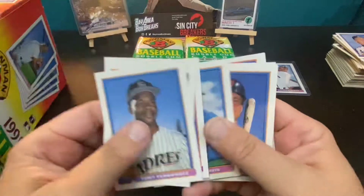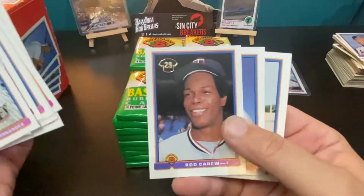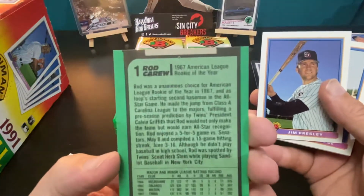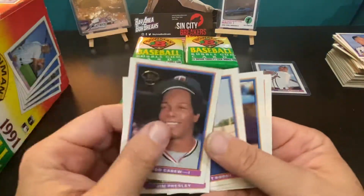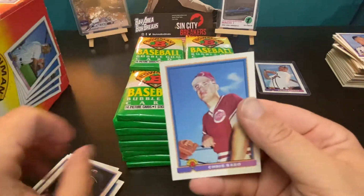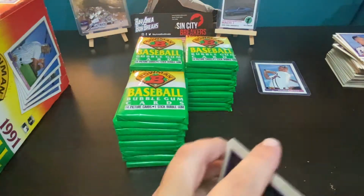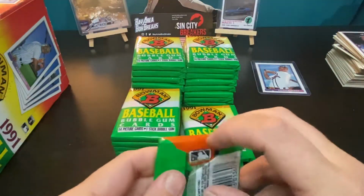Charlie Leibrandt, Mark Davis, Terry Kennedy, Bud Black. Let's find us a rookie. There's one of the Rod Carews. I think the first 6 cards are Rod Carew. Special retirement cards he had in 1991. And there's the legend, Chris Sabo. He is the gum stain card, unfortunately, so I will still be looking for another Sabo.